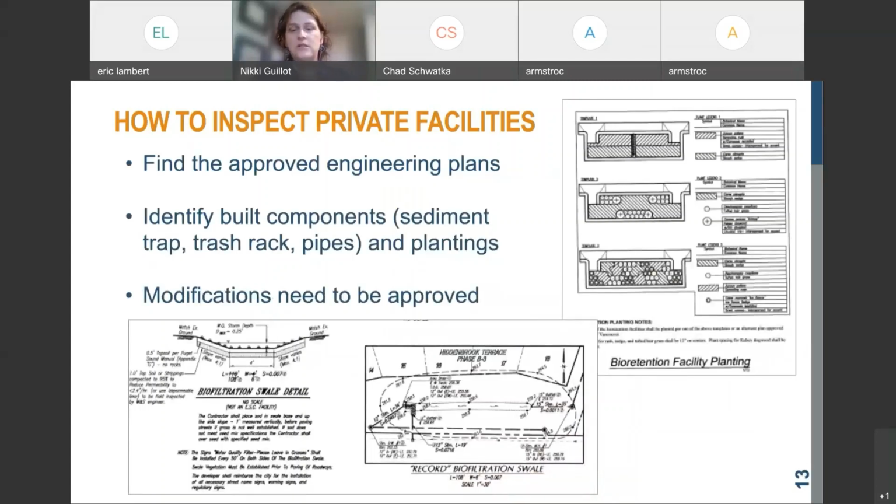So how to inspect private facilities, and this is really important because the primary requirement in most cities is inspection every year, annual inspection, and maintenance as needed. It's hard to say what kind of maintenance a facility is going to need if we don't know what the site conditions are. If a parking lot's really clean, with a minimal amount of trash and no exposed soils, maintenance may only be required in a private facility infrequently, maybe every 2 or 3 years. If you have a land use like a gas station or grocery store, where you've got a lot of people coming in and out, you may have more trash, and you may see more issues with erosion. So inspection is the basic requirement, and then maintenance is needed based on site conditions.